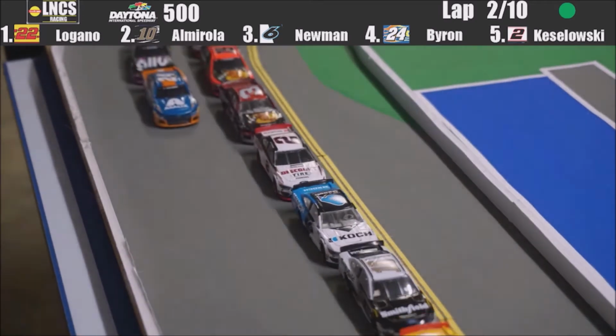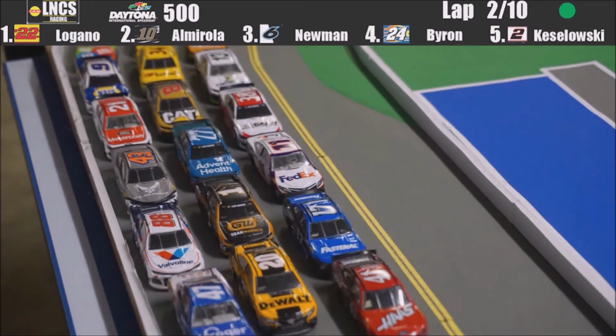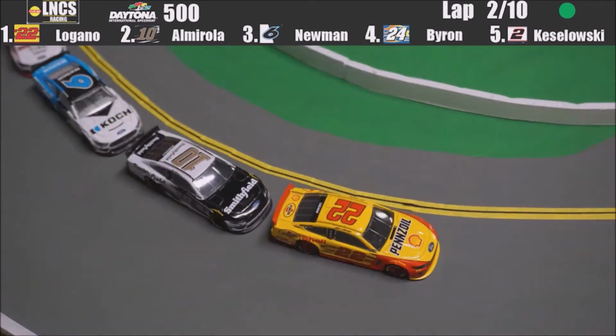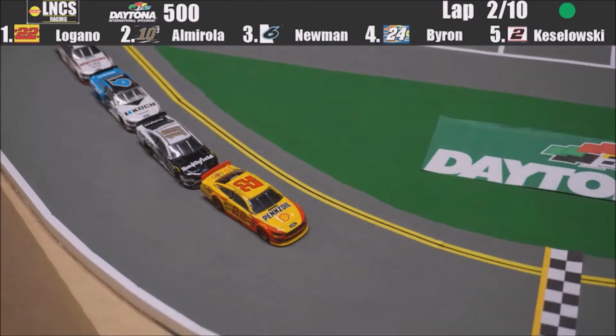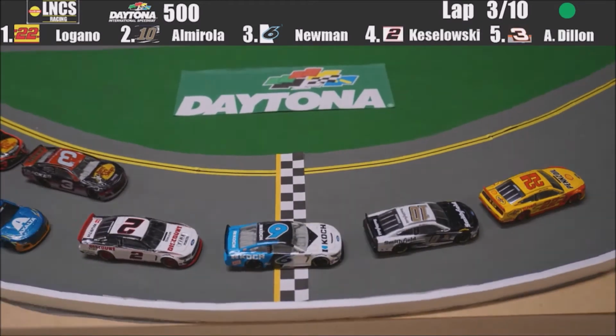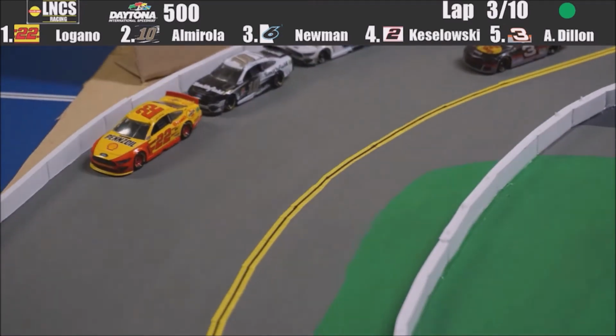William Byron has started to fall back, as you see some movement there, getting a third line going towards the back of the pack. Joey Logano is still way out in front here, as Almirola and Ryan Newman continue to push him as they move up to the outside, trying to block a run from that high line.